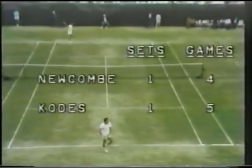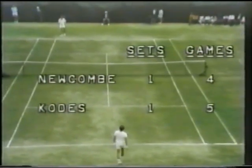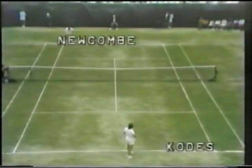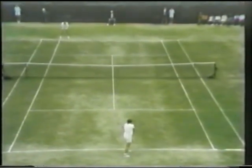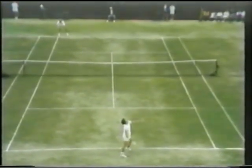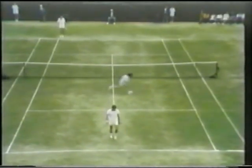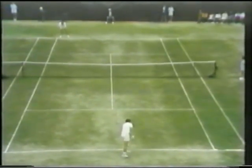We're just about to play the biggest game of the match so far. Here's the story, one set all. Jan Kodes leads 5-4. Newcombe really needs a break here or he's behind 2-1. Jan Kodes to serve. And I think a very aggressive Newcombe will try to assert himself.